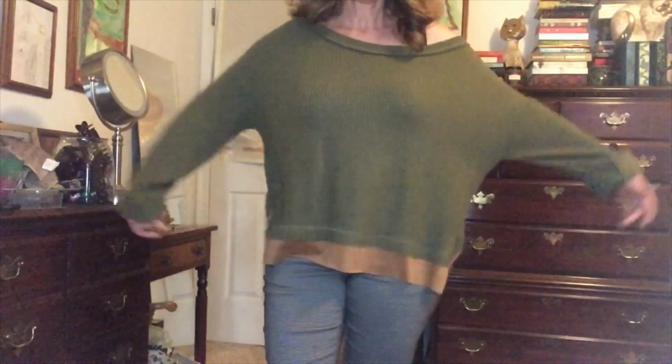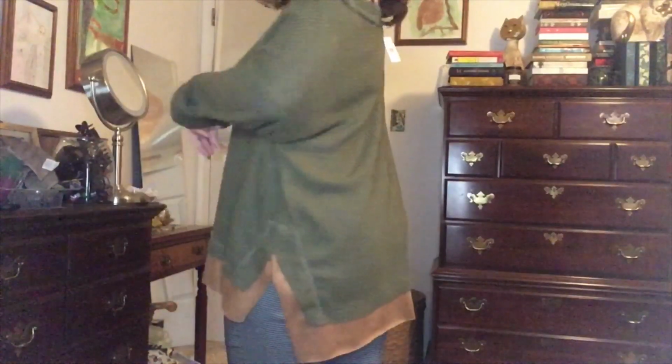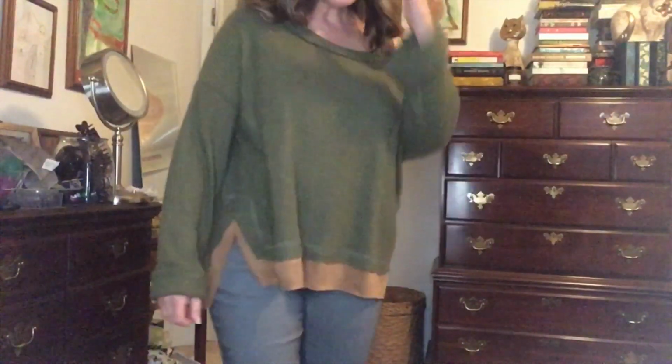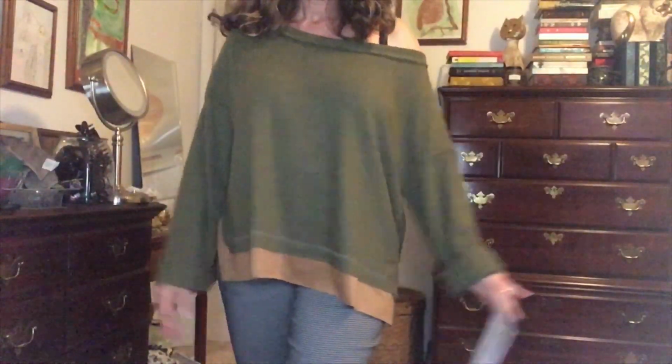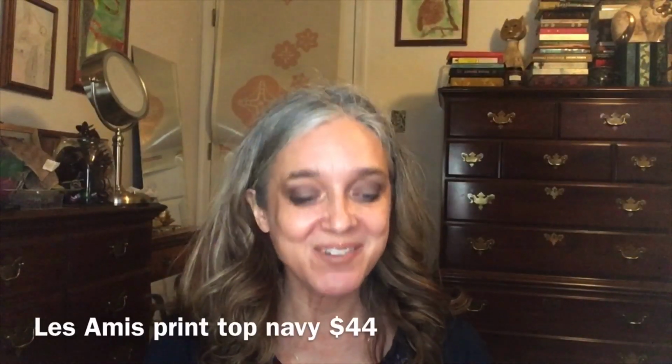So it's definitely oversized, definitely comfortable, soft, lower in the back than the front. Got the slit. It's kind of fun. I think it was 38. I'll put it on the screen for you. Yes, 38 for this one. I will be curious to hear what you think of this one.